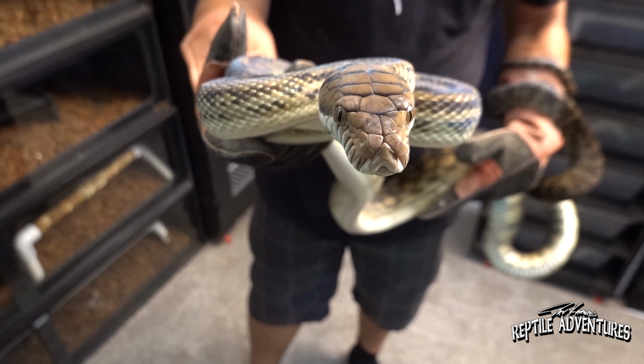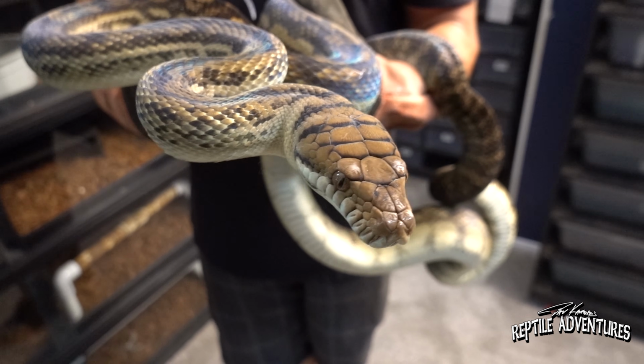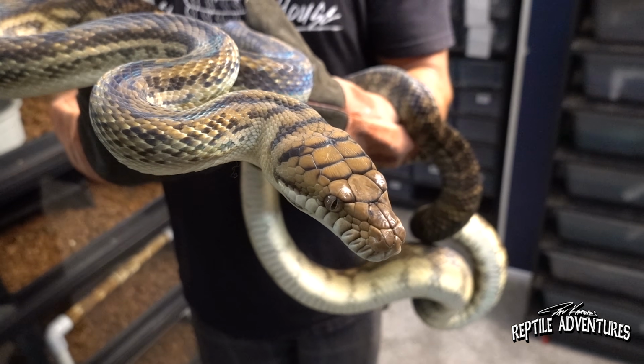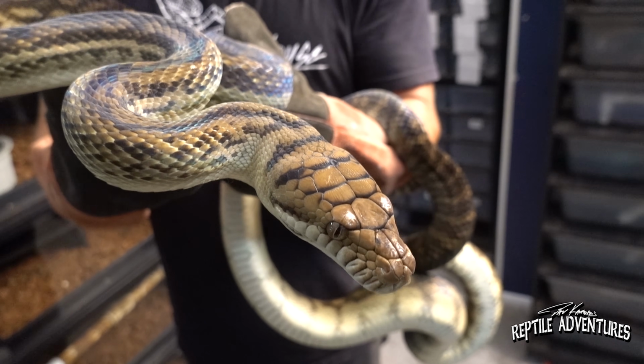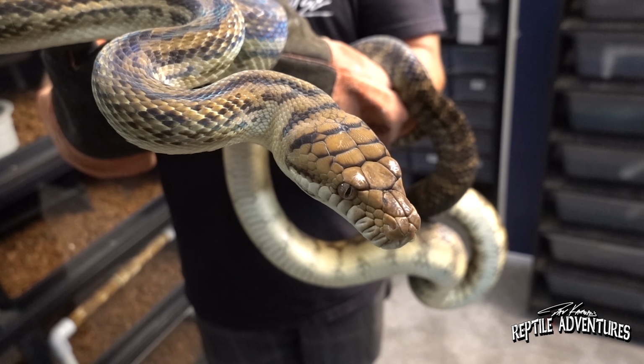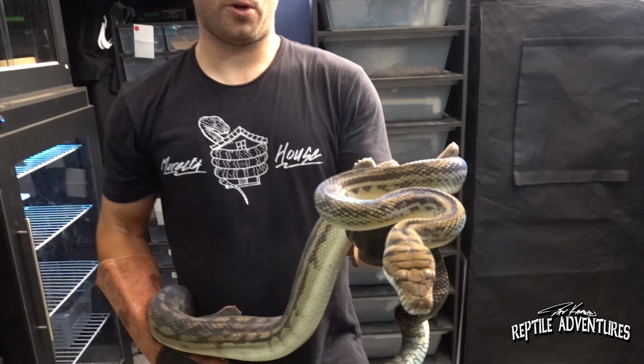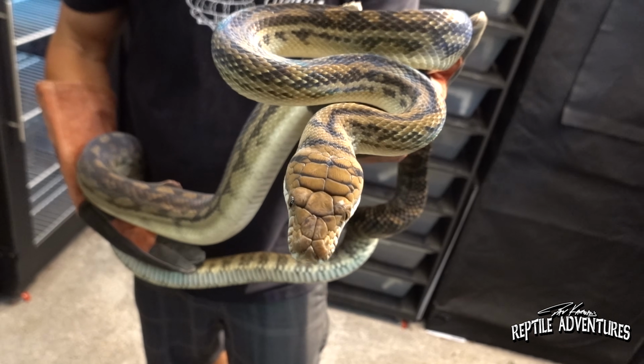All right, so you've bred her before, you have her babies here. Are her babies as aggressive as she is? It depends. Both of them are more chill, but still not chill. They're about 50-50. Temper, the female, she's pretty cool. Tantrum, the male's a little more of a pain in the butt.